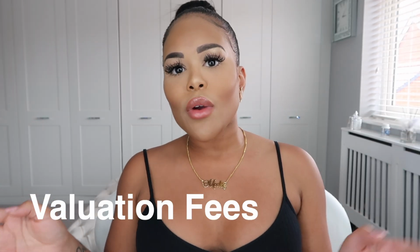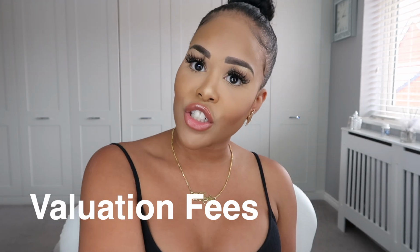Otherwise, if you decide to add it to your mortgage payments, you will incur interest on that fee. It will bump up your overall mortgage payments and you will be paying that off forevermore. You may also have to pay for valuation fees.